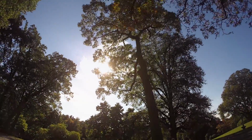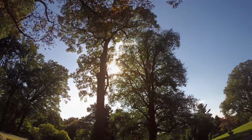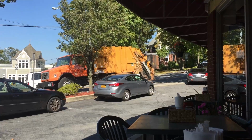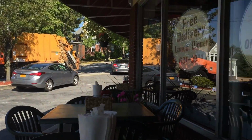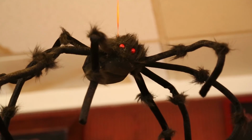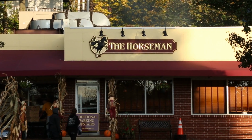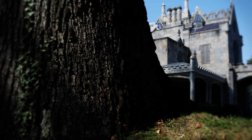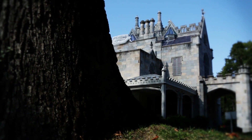Monday brought warm autumn sunshine to the now quiet weekday version of Sleepy Hollow, although it was garbage day. What'd you say? I don't know. Sanitation's really loud. We couldn't leave without one more stop at the Horseman to try their delicious homemade pumpkin pie and take in some of the more gothic architectural wonders like Lyndhurst Mansion.